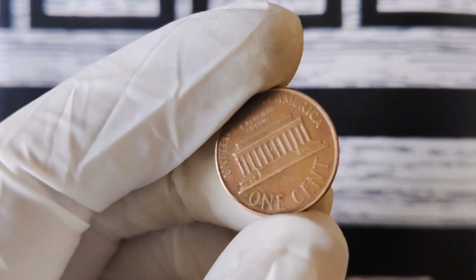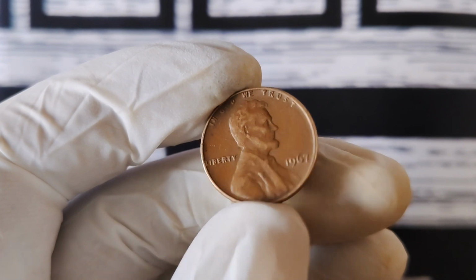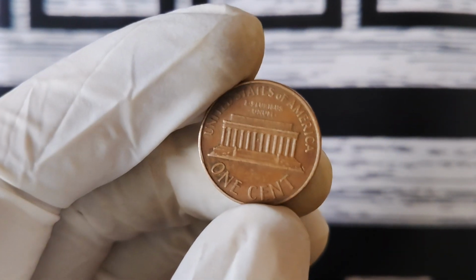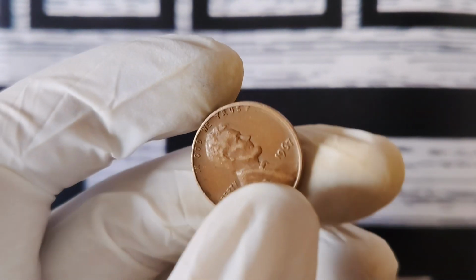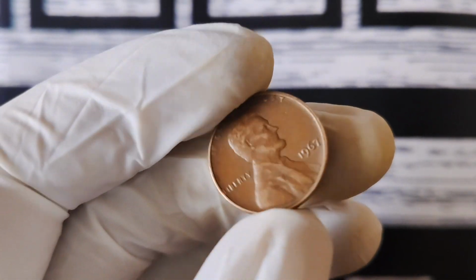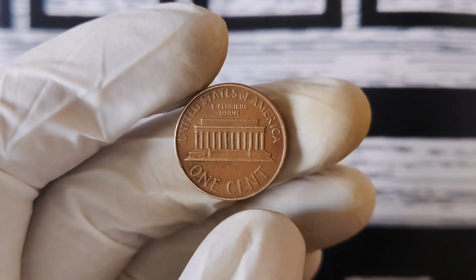Segment 4. Rare errors that increase value. Error coins are among the most valuable finds for collectors. Here are some of the most sought-after errors found in 1967 pennies. Double die obverse, DDO. This occurs when the coin die strikes the planchet more than once, creating a doubling effect in letters, numbers and Lincoln's profile. Check the words "In God We Trust" and "Liberty" for noticeable doubling.